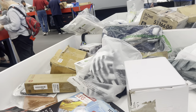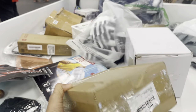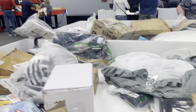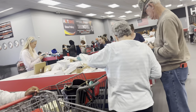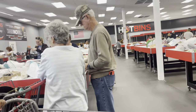It's a lot of stuff to go through. We were pressed for time, so we kind of just wanted to see what was in here. But we're going to go back again and I'm going to give you a better tour. This was kind of just new to us, so we were just trying to soak it all up. But there were some great finds there. We didn't really look at all the bins.